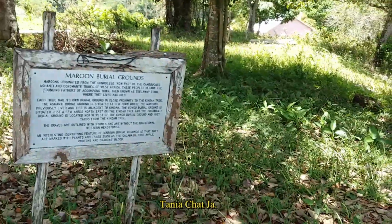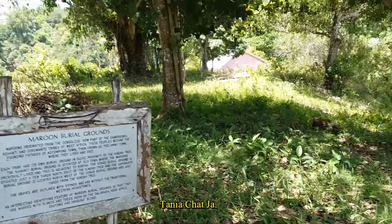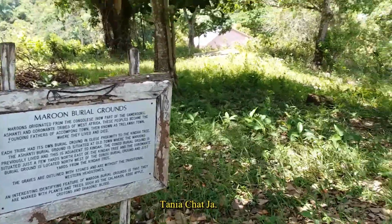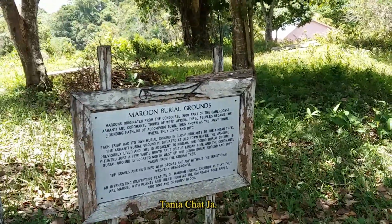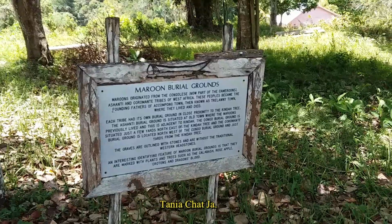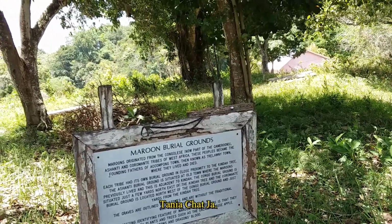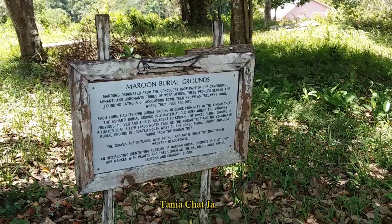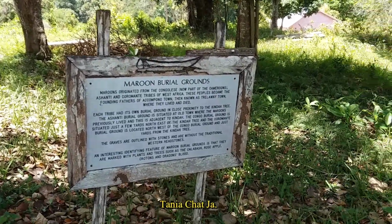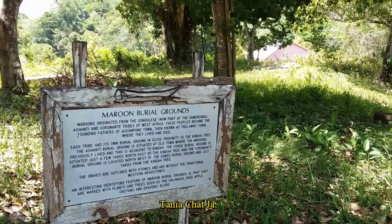It says the Maroon burial grounds. Maroons originated from the Congolese, now part of the Cameroons, Ashanti and Coromante tribes of West Africa. These peoples became the founding fathers of Accompong Town, then known as Trelawney Town, where they lived and died. Each tribe had its own burial ground in close proximity to the Kindah tree. The Ashanti burial ground is situated at Old Town, where the Maroons previously lived, and this is adjacent to Kindah. The Congo burial ground is situated just a few yards northeast of the Kindah tree, and the Coromante burial ground is located northwest of the Congo burial ground and just yards from the Kindah tree.